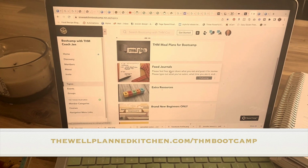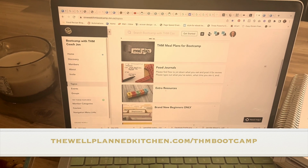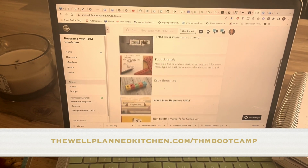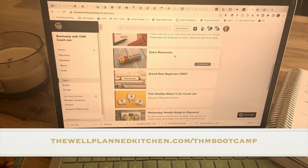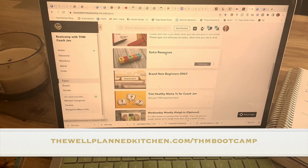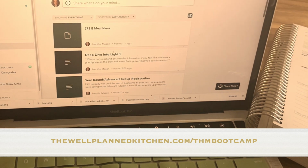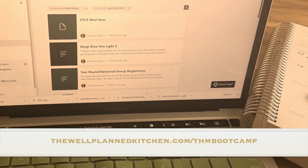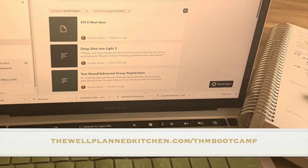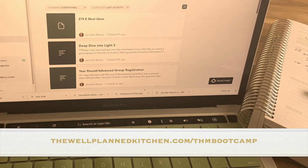So food journals, I spend a lot of time in food journals, and that's what I'm actually doing this morning. I did it last night. I check them pretty frequently. We also have extra resources. So I'm gonna click into this and you'll notice the screen crop. This is just a taste, not even the full scope of all of the resources I provide to help make THM doable and easy and on autopilot so you can always stay on plan.